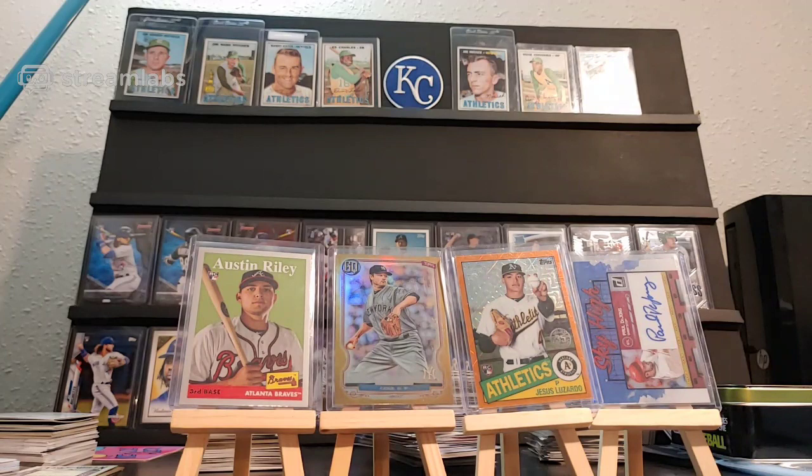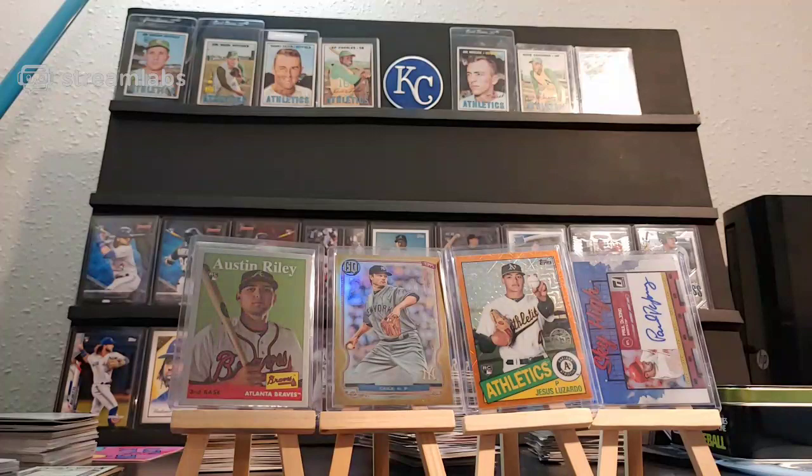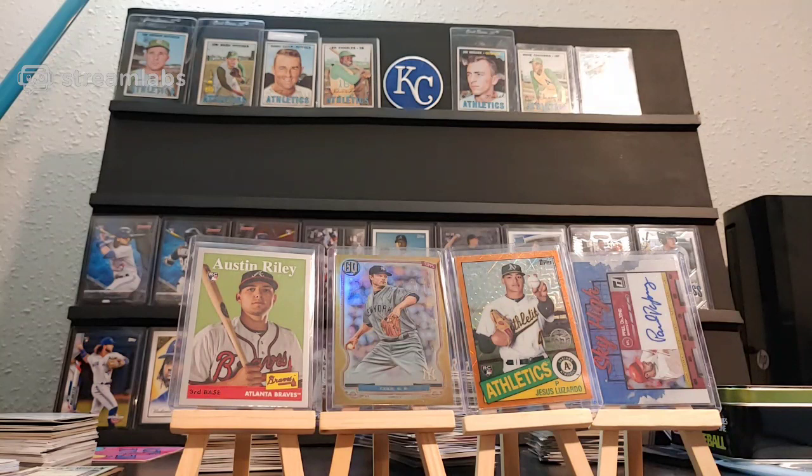Kyle Schwarber. Let me think. I'm not going to hunt down base because they're very deep. But let's see if I have any inserts or parallels.